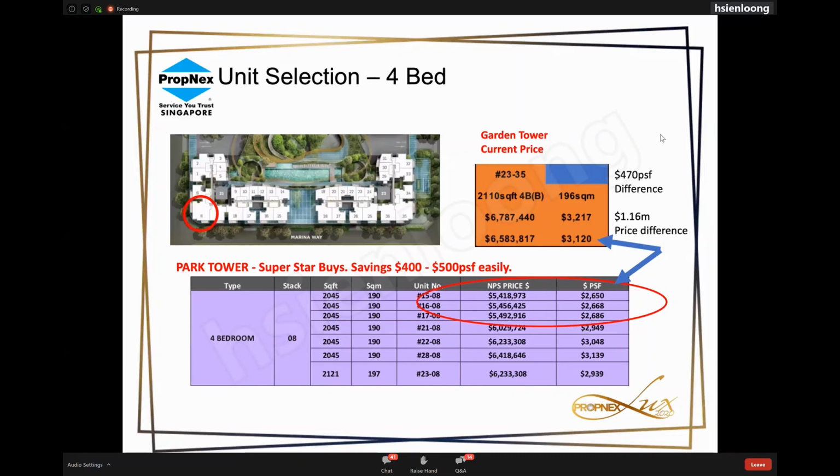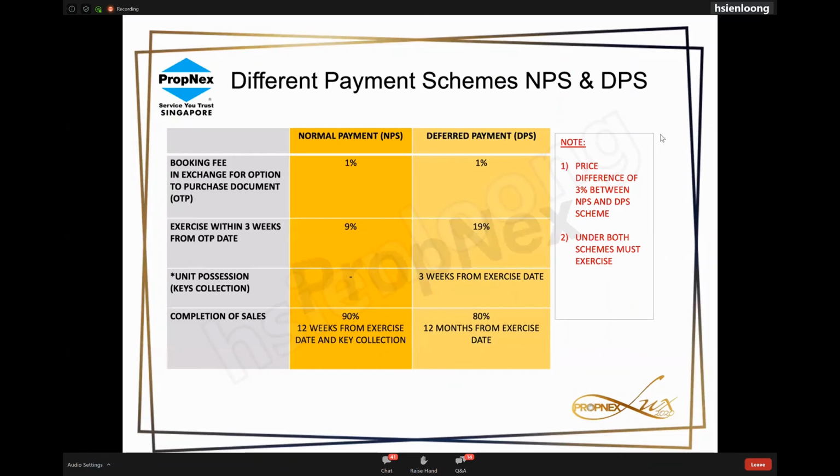So I'll brief a little bit about the normal payment scheme and deferred payment scheme. Okay. Normal is 1,990 and the deferred is 1,980. Okay. The difference is the deferred payment, you do get your unit 3 weeks from the exercise date. Both schemes still need to exercise. Okay. We don't have extended option. All still need to be exercised. So ABSD, SD still need to be paid in the near future.